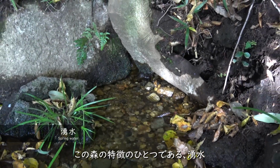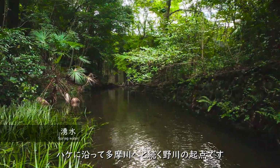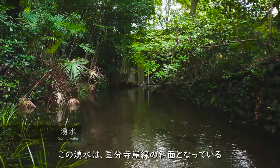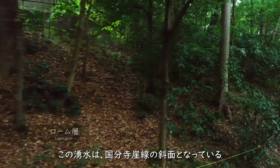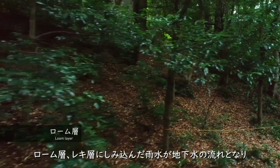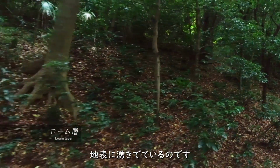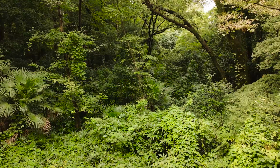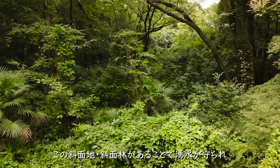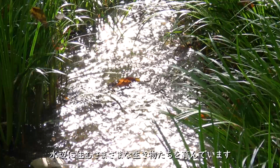The spring water, as one of the unique features of this forest and the starting point of the Nogawa River, flows along hake to the Tama River. Rainwater seeps into the loam and gravel layers that slope along the Kokubunji Cliff Line, flows underground, and then gushes out to the surface. The sloping land and forest retain spring water and nurture a variety of creatures that prefer to live near the water.